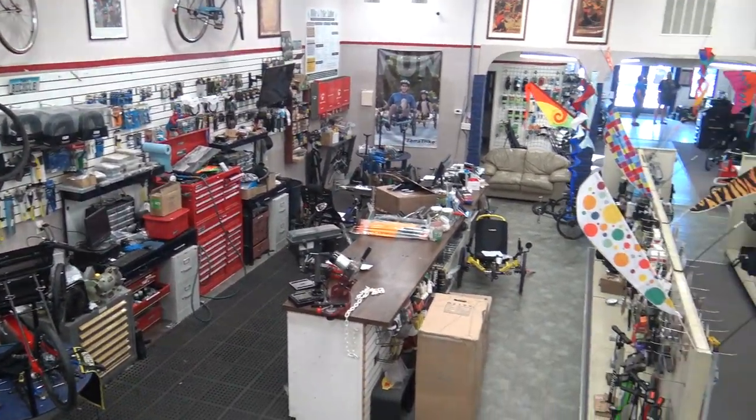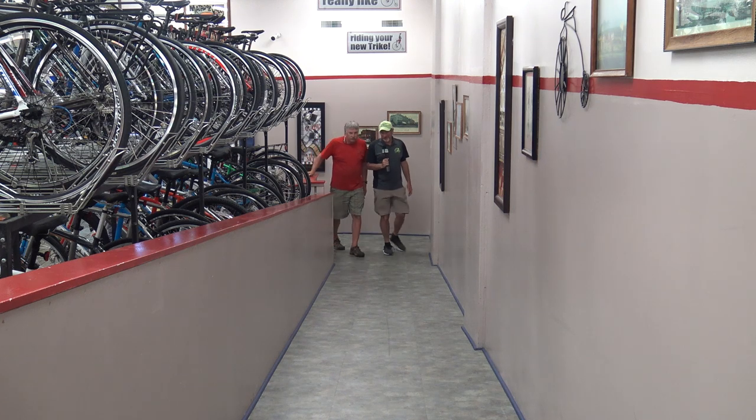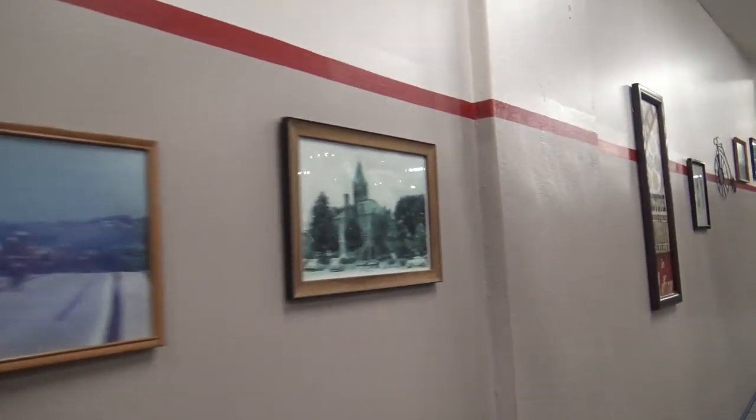We have an extensive line of flags as well, and they make it extremely colorful for folks on trikes. Well, Dave, you have two stories here in this old theater, and now we're walking up the ramp to the second story where you have mostly the trikes, eh? We have 70 feet of trikes up here, yes. All right, let's take a look.